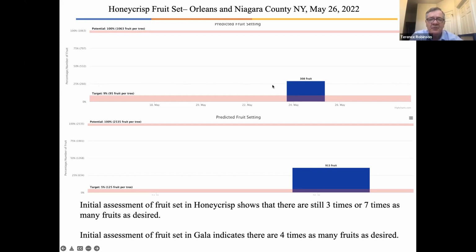And so in preparation for the 12-millimeter spray, we measured diameters twice, and it looks like we had come down from the 1,000 potential fruits down to 300. However, the target number in this block was 100, basically 95 fruits, basically 100. So we still had 3 times as many Honeycrisp growing as we wanted. It looked like a lot had thinned off, but we still have 3 times as many fruits and it requires an additional spray. But this grower is in pretty decent shape. And I think with one more spray, we'll be able to be very close to the target of 95 fruits per tree.